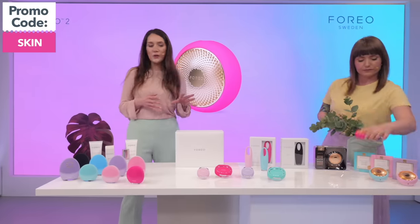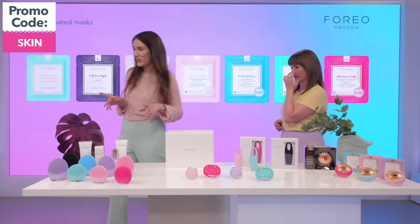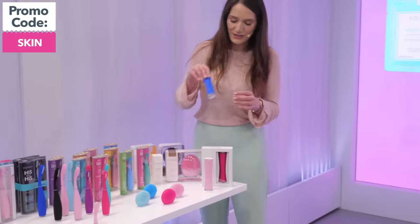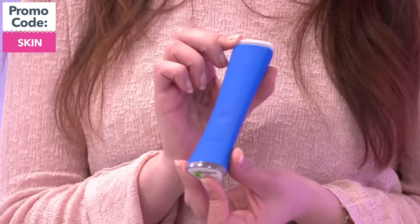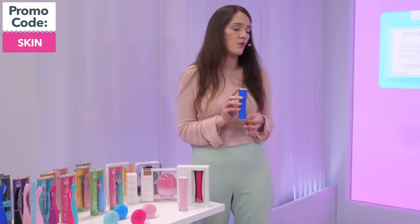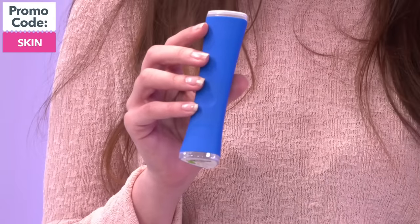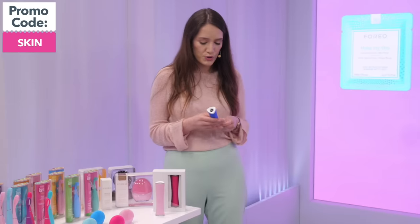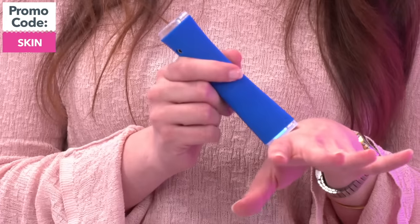Since we're talking about LED lights, there is one product that we need to mention as well. I will show it here. It is our Espada. Look at it. Espada is our blue LED wand, actually. I call it a magic wand. It is a blue LED for acne. For any breakouts, it will really calm your skin and make blemishes go away faster. It is so simple to use. You just press it, lean on your skin, and it will start pulsating.